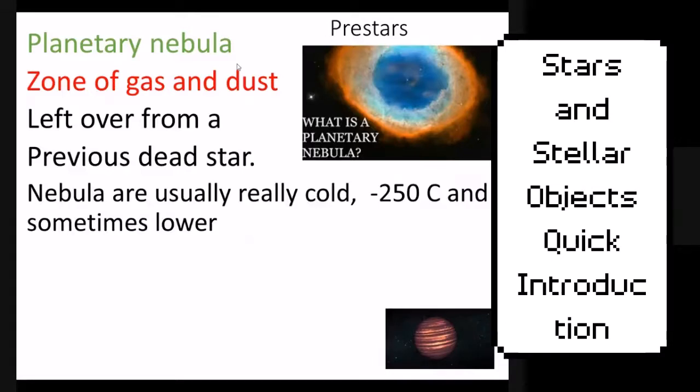Now, nebulas tend to be really, really cold. They're some of the coldest objects out in the galaxy. And negative 250 Celsius is almost absolute zero, a couple of degrees away from it, 23 degrees to be more specific. And they can even be colder than that. That's really, really cold.